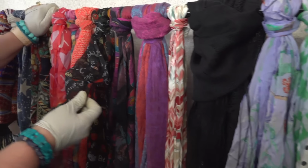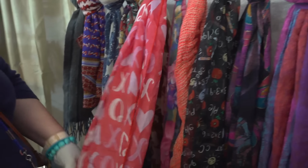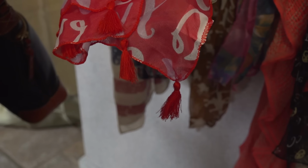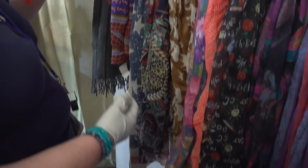I always like the teacher, right? So you like the apple for the teacher. This is your winner. So they are very inexpensive. This one's still in very good condition with the tassels on it. They love X's and O's. This is a style very indicative of the early 1980s, and it looks like it's in great shape.